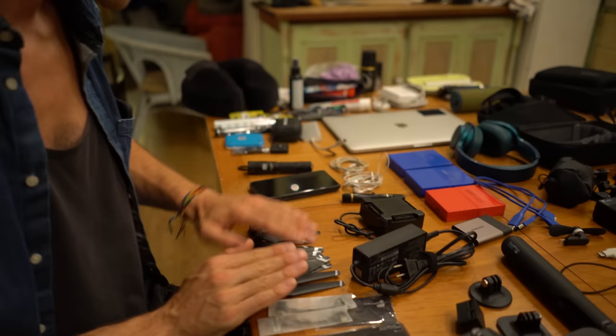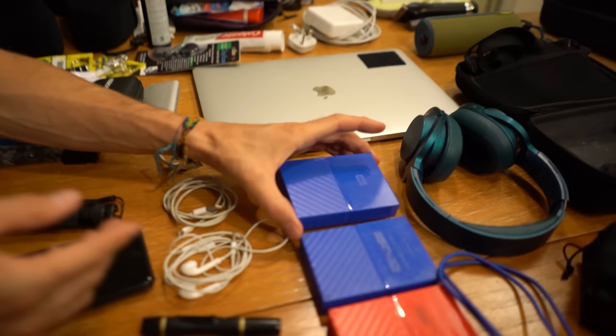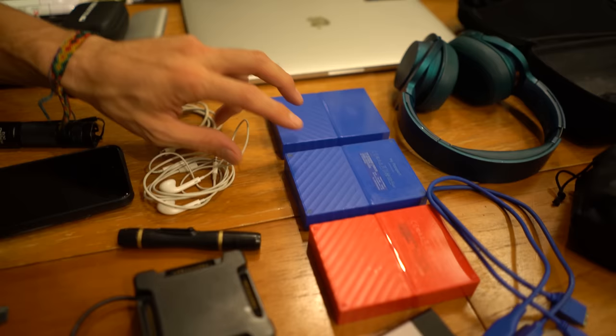Right, moving on to hard drives for the trip. Now, this is nowhere near enough space. Although these portable hard drives, these are Western Digital hard drives, are 4 terabytes. This, and this, I guess here's 12 terabytes. This will not be enough for all the footage we're gonna be capturing over the 4 months. These are amazing drives though, I would highly recommend them.